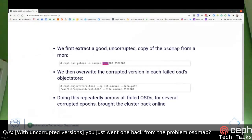So this epoch number 2.9 million something was the first epoch that was corrupted. So the OSD in the object store for this OSD 666, which is also real, by the way, but I comically included it there. So epoch 2808 was good on this OSD. And when this OSD 666 tried to start, you would get an error that it's loading 2982809 from the object store locally, from its local copy of it, and then it's not able to decode that. So it gets the CRC error when it decodes the copy that it has on disk.